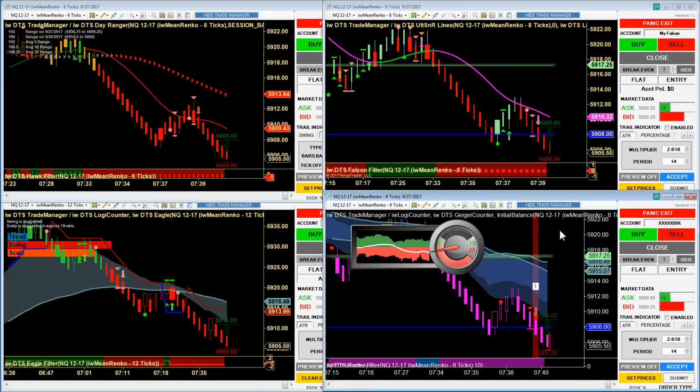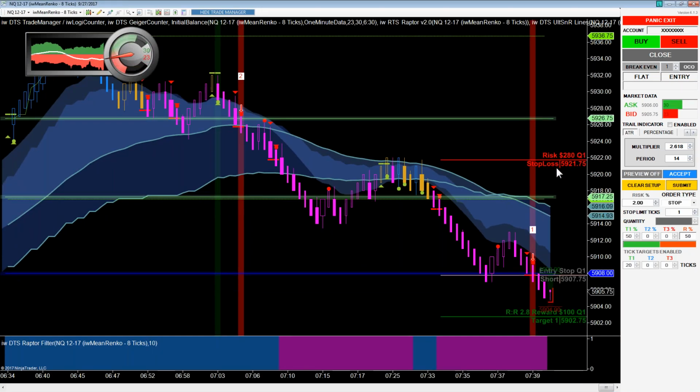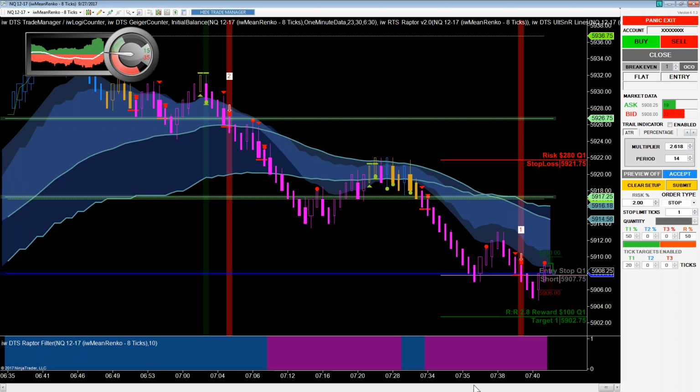All right, so here now the number one signal on the Raptor. Sorry, I'm a little bit late on this one, but we'll sim it anyhow. I tend to try to get into a trade earlier rather than later. So if I have an option between this signal here and this signal here, I will usually try to take the earlier signal.